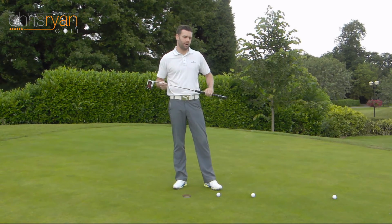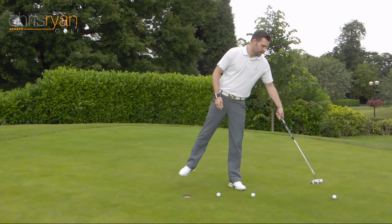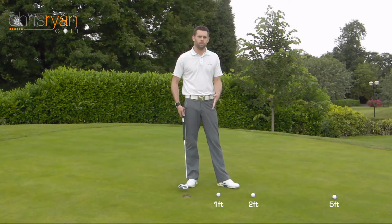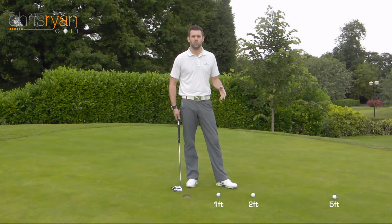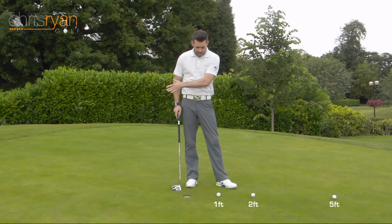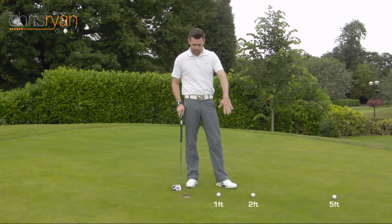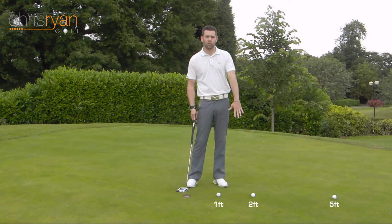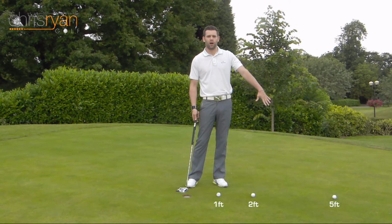I've got three balls set out here. The furthest ball over here, relative to this hole, is 5 feet past the hole. This ball is 2 feet past the hole, and this ball is a foot or 12 inches past the hole. So if we imagine we're hitting a putt from down this way, and the ball would have this much speed, this first putt was running up to the hole and it ran a foot past. This one would have run 2 feet past, and this one would have run 5 feet past.